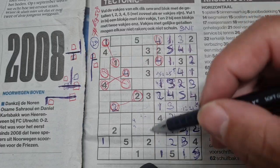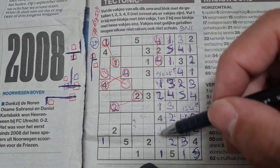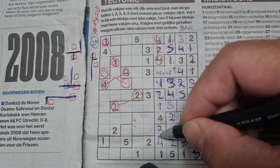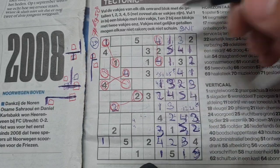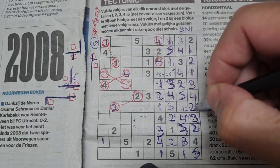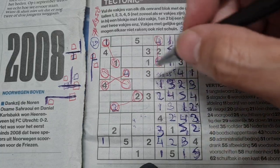2 numbers left in this area for numbers 1, 2, 3, and the 4. We have a 4 there, no 4 there. 4 should be here, and the 3 goes there. 1 and a 2, we have a 2 now, so no 2 there. 2 should be here, and the 1 goes there.